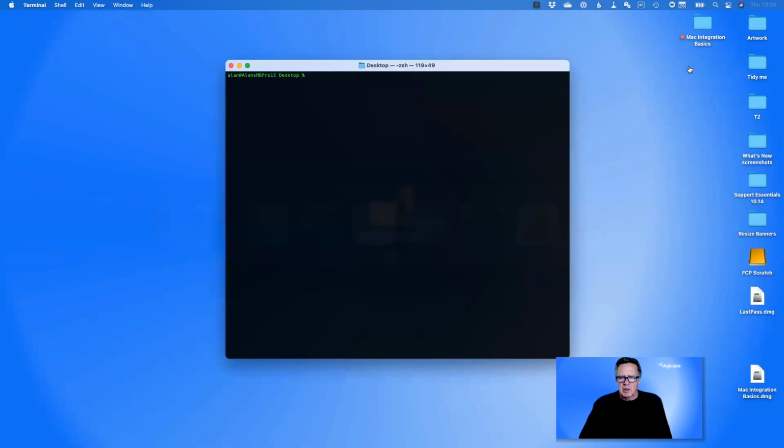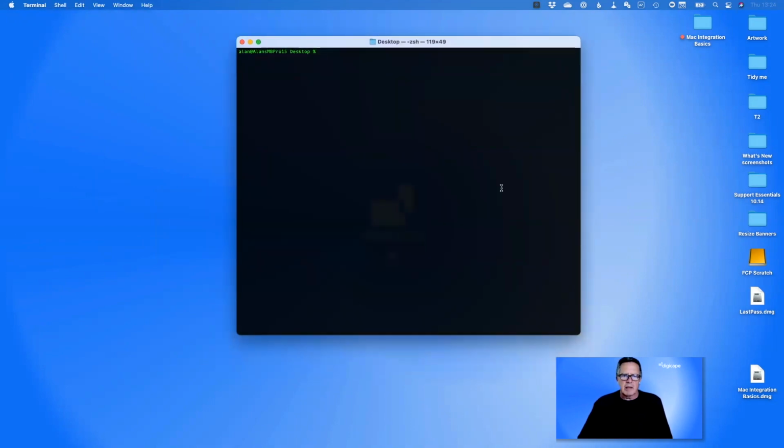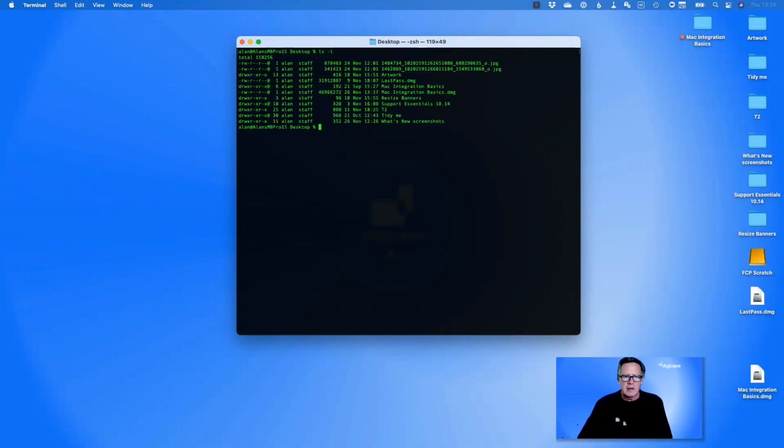So we've got the terminal open over here. And the terminal is a fairly daunting little application to those of you who are used to a graphic user interface. Just to show you very briefly, this shows me who the user is and the computer that I'm working on, and what directory I'm sitting in. You can see I'm on the desktop. If I want to see what's on the desktop, I can just type ls, which means list, and -l to give it in a list format.